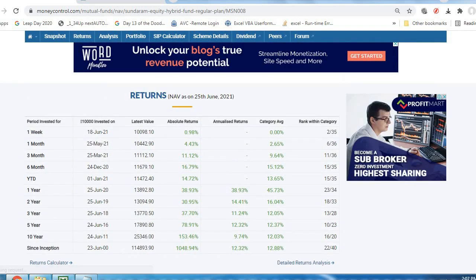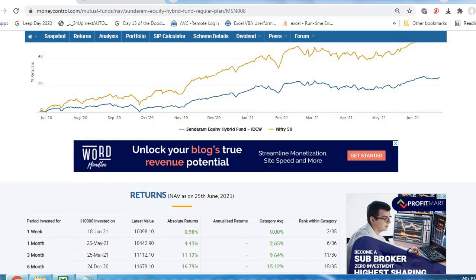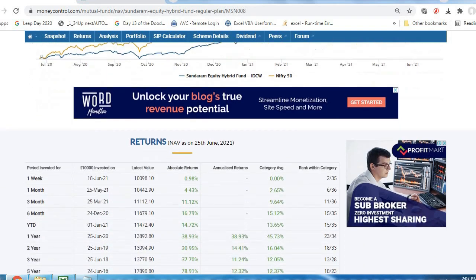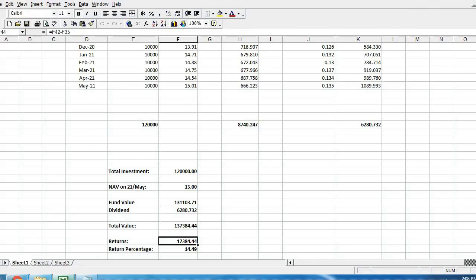One point to note is that this particular fund is investing only in blue chip companies, so the risk to investors is considerably reduced. And the tax rate might be applicable if you are selling it before 1 year. A long-term capital gain might be applicable if you are selling. But this particular fund has given very good returns for the investors.